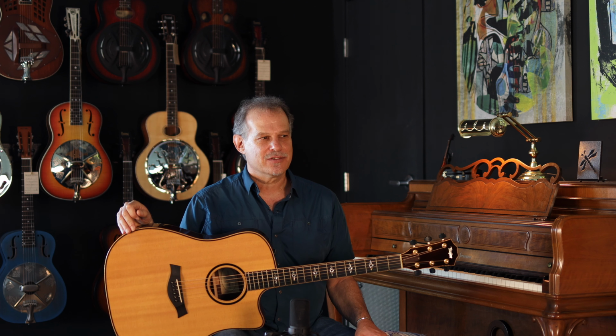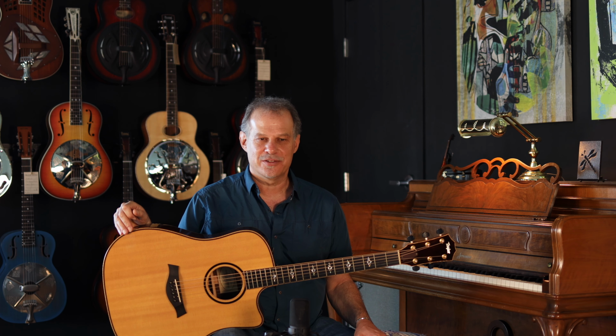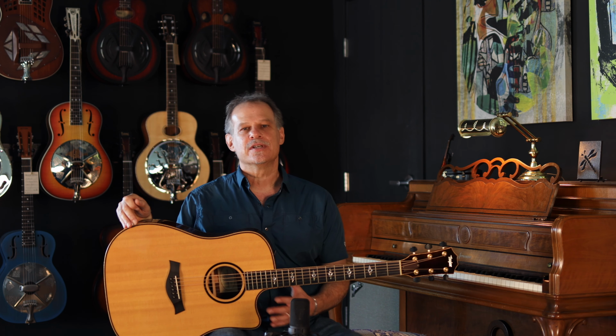One of the most fun things about owning a guitar shop is sometimes some really cool, unusual, unique instruments come in, either on a trade or in consignment, and it's just so much fun to see these instruments. Here are a couple of Taylor guitars that just came in from the same owner. They're for sale on consignment. Now, what's unusual about Taylors?